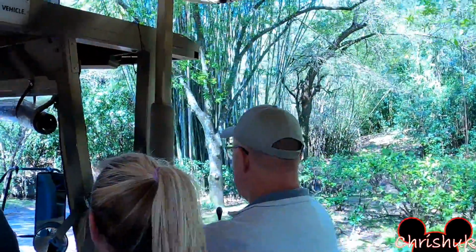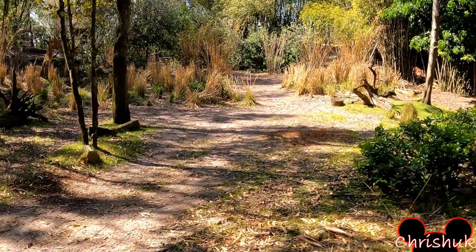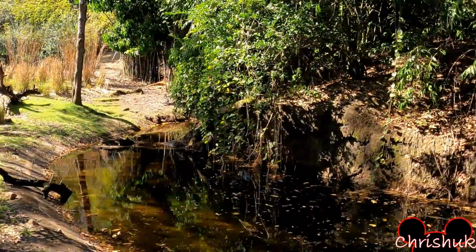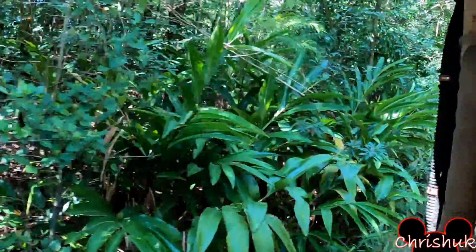So as we pull around this corner on your left-hand side, be on the lookout for a very large black and white bird. They're on your left-hand side. That is a saddle-billed stork. Saddle-billed storks can get to about 5 feet tall with a wingspan of 7 feet long. The males have brown eyes, the females have yellow eyes, and saddle-billed storks mate for life.